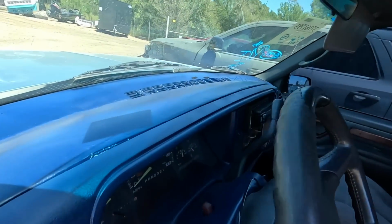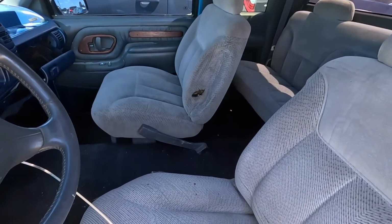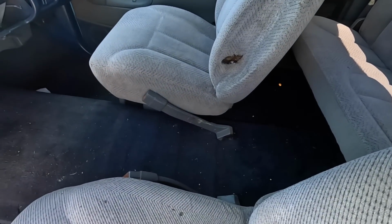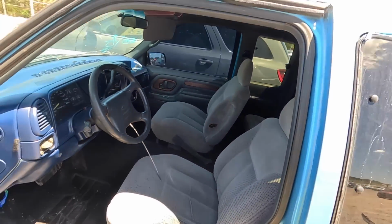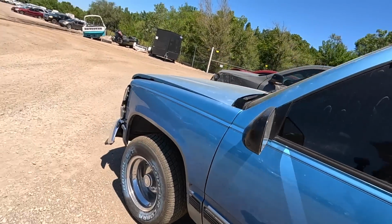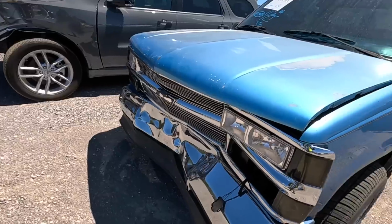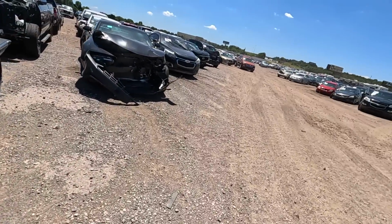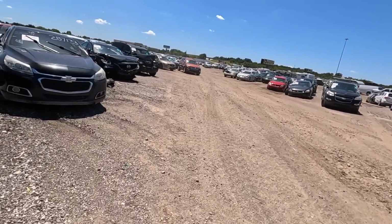Interesting, dark blue. Somebody spray painted that. The console, shouldn't there have been a console there? I guess they took it out. It's not a bad looking truck. Well, okay, it's a very bad looking truck. That front end damage is, yeah, there's frame damage. That's something that Mike would be working on for a while.